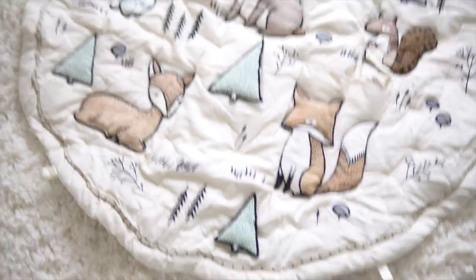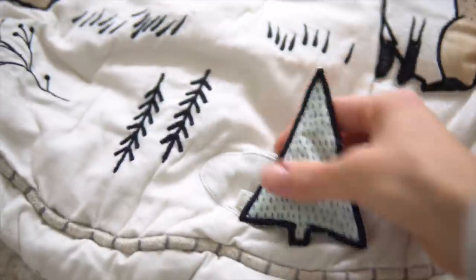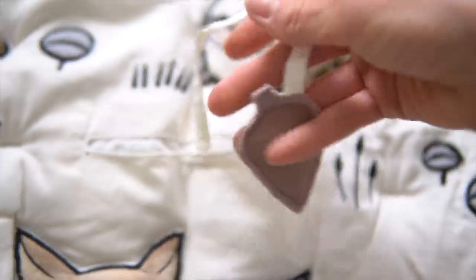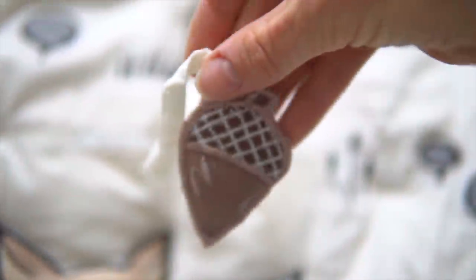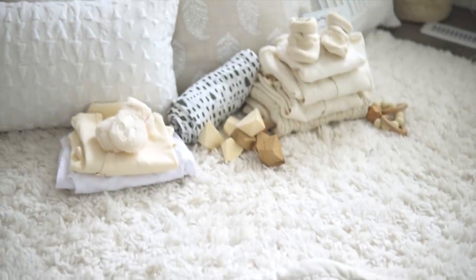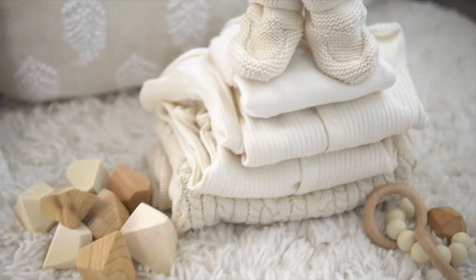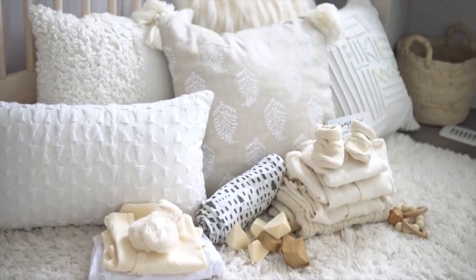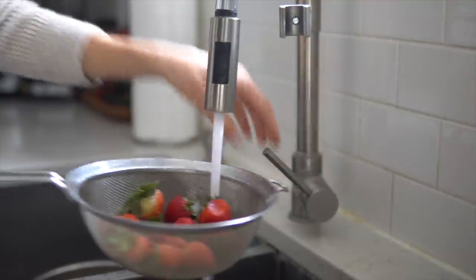Oh my gosh, I am in love with it. So cute, and it has these little Velcro rattle toys they can play with. Aww, so cute. Love, love, love it. So here's a sneak peek at the baby nursery. I'm not gonna show you guys the whole thing until it's done, but lots of neutrals. Go figure.